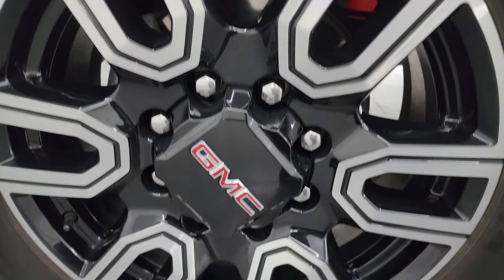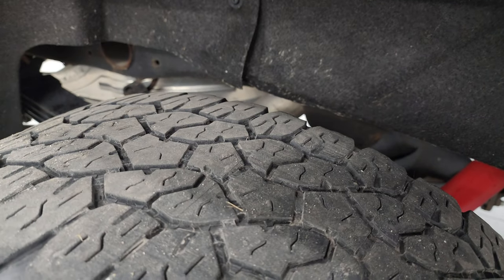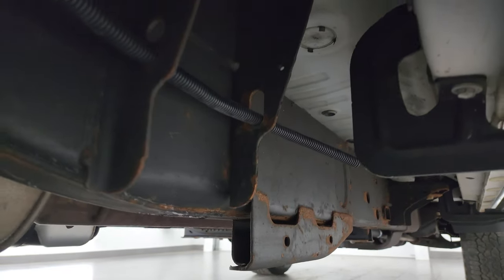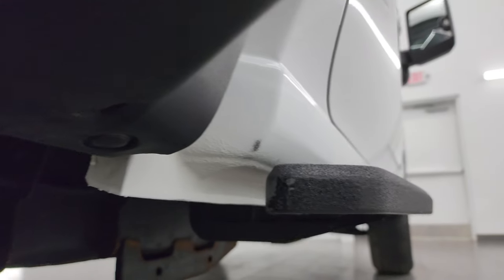Back wheels in excellent condition as well. Four-wheel disc brakes, of course. Back tires have just as much tread as the front tires. You get the felt wheel well liners, which keeps your frame and underbody looking good. Has all the remaining factory exhaust. And other than a little bit of corrosion on the welds, nothing bad under here. Body looks great. Didn't see any corrosion on that.